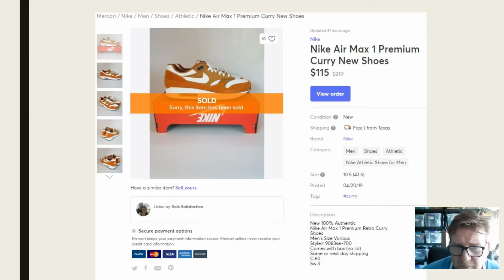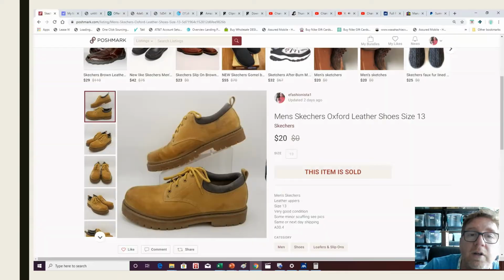Okay, next we have a pair of brand new shoes. These are Nike Air Max 1 premiums. I did this via retail arbitrage. Picked these up at an outlet. Paid 60 for them. Sold for 115. Let me think about the math. These were on Mercari, so 10%. They're going to take 11.50, plus 60, that's 71. So I made about 40, maybe a little bit over 40 on these.